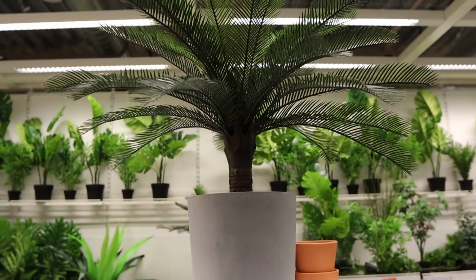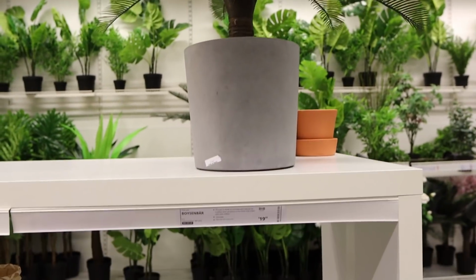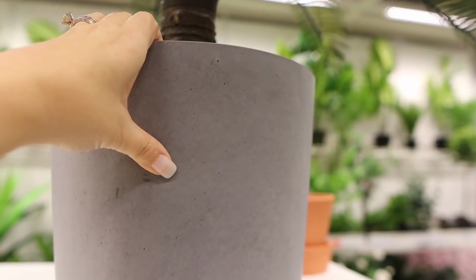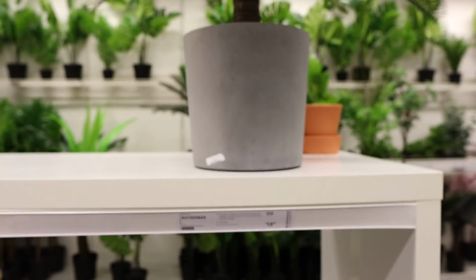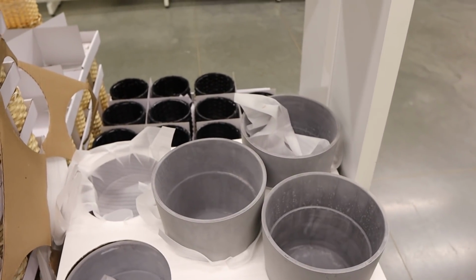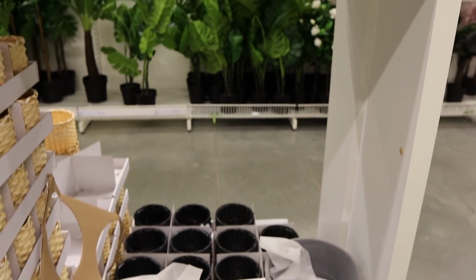Check out these concrete planters. These are $19.99. They're pretty large and they're actually kind of heavy too. These would look great, and they would also make a really great DIY. I know I've seen these in a smaller size, so I'm gonna see if I can find the smaller one.